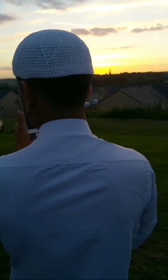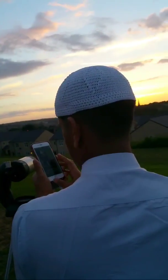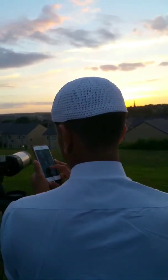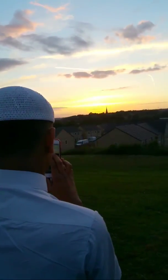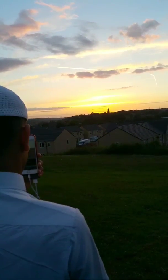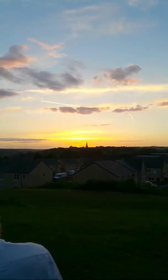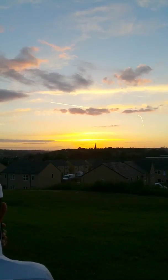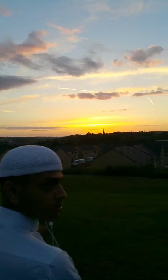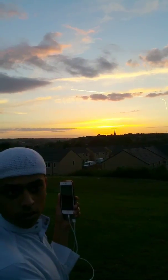When it gets lower, you're not going to be able to see it because the hill is in the way. We would have been better in Bradford, at our centre, where it would have been nice and clear. Really? There is another location. If there's a location around, say, 20 minutes drive away, Bradford, let's go. Let's pack up right now.